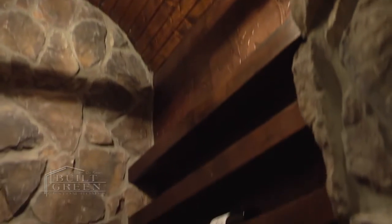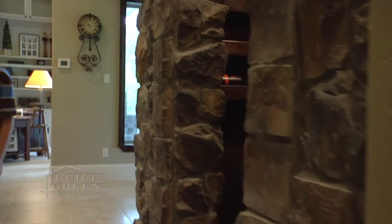We needed to build a wine grotto. We have a particular taste for wine, so we weren't sure how to accomplish that, but we knew we wanted a drop-down wine grotto, so Jorge designed that for us, and we ended up with this rock wall with a special entrance.